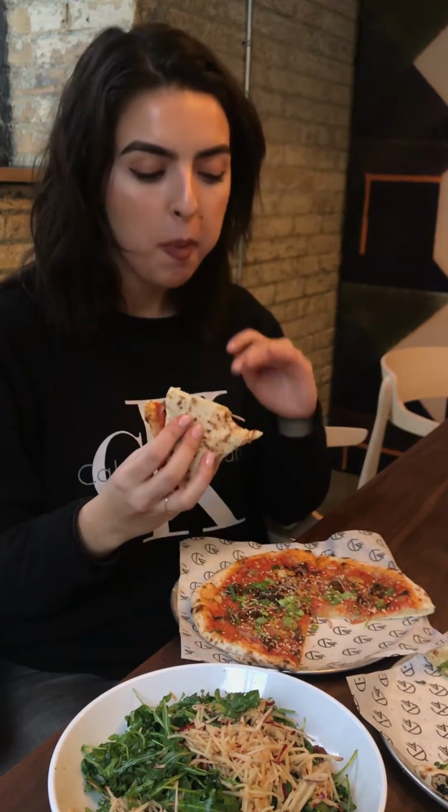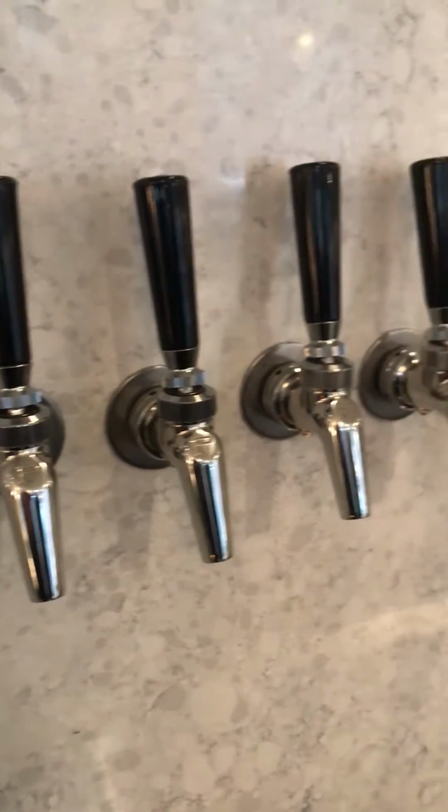That's so tasty guys. If you're vegan or vegetarian, or even if your New Year's resolution was to cut back on some meat, this is definitely a great option if you're checking out General Assembly.